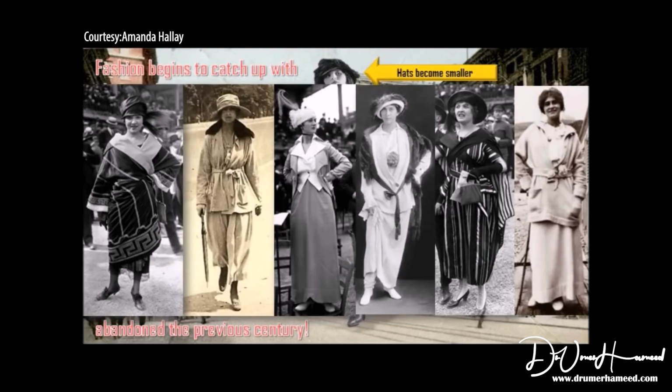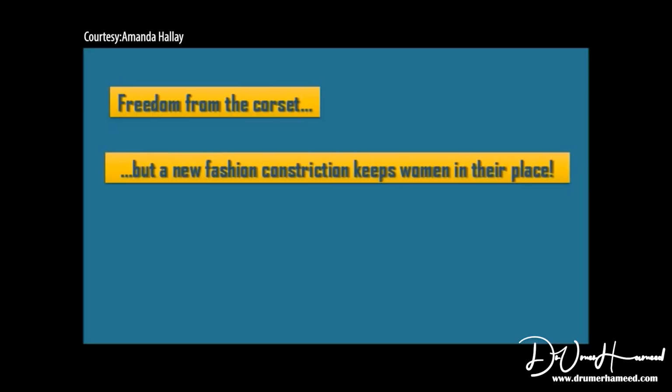Really fits with that kind of petite, doll-like body ideal, doesn't it? But wow, you could actually get on a subway wearing this clothing, couldn't you? But we have freedom from the corset, but a new fashion constriction kept women in their place.